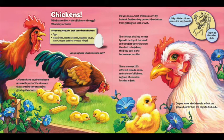Chickens have a well-developed gizzard, a part of the stomach that contains tiny stones to grind up their food. Did you know most chickens can't fly? Instead, feathers help protect the chicken from getting too cold or wet. The chicken also has a comb, growth on top of the head, and wattles, growths under the chin, to help keep the body cool in the hot summer months.